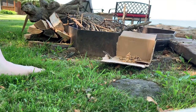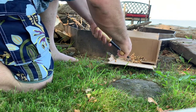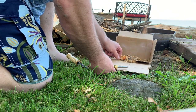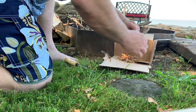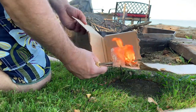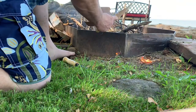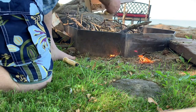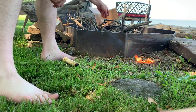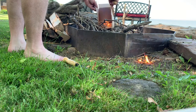So let's get this started. Come on, there we go. A little windy. She's gonna keep. There we go. And the Fatwood is also from Redneck. Thank you, brother. Uh-oh, still going. There we go. I'm gonna let that go. That'll burn out. Told you it was windy.